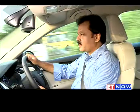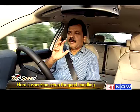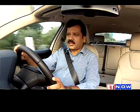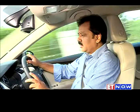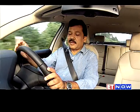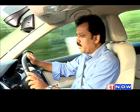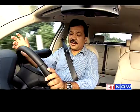The suspension is set up more for Europe and European conditions than for India. In my opinion, it's a trifle hard, and I would have preferred a little softer suspension setup, because in India, the handling does not matter as much as the ride does. And this car is positioned as a corporate car. So if the big shot corporate honcho is sitting in the back seat, I'm sure he won't be terribly, terribly amused if he gets bounced around a lot.